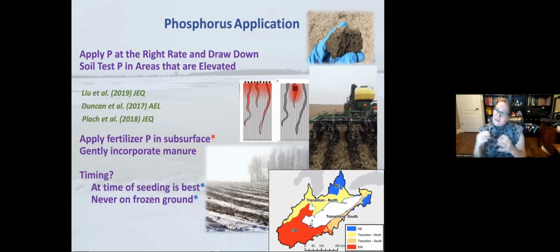So when we start to think about the right rate, one thing that we found consistently across our sites was that there was higher runoff phosphorus losses when you had higher soil test P. And so we also know that if you can draw down that phosphorus, it is going to lessen what we lose in runoff. And that concept is consistent everywhere. But the degree to which that alone makes a difference could differ across landscapes. And we're looking into some of these things.